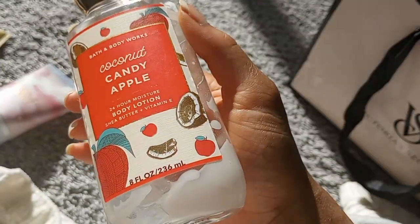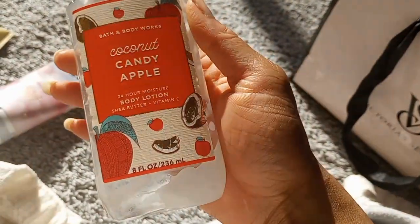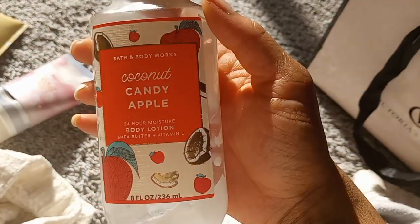The coconut in here was okay. I feel like in the mist, it was very plasticky. I never bought the mist. This overall was a nice scent. Bath and Body Works never brought this one back. It was a one and done.